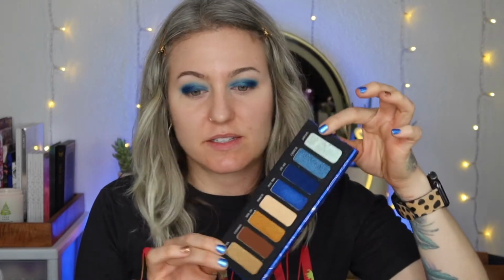Now I'm gonna take Skylight. I'm gonna go on top of what I've done. Yeah, I'm gonna take this up pretty high. I'm just gonna clean up some of this little teeny tiny fallout. I usually just use a Q-tip, and I have the cap of my eye makeup remover.